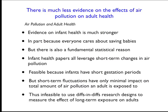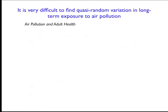So if you're trying to measure the effects of long-term exposure to pollution on adult health, then you're not going to be able to use the types of research designs or the types of data that we've been using, or that you've seen used with the infant studies. So the bottom line is that it's very difficult to find what we think of as quasi-random variation in long-term exposure to air pollution.